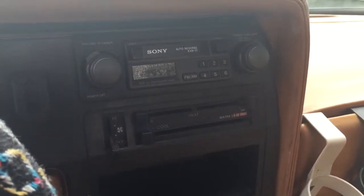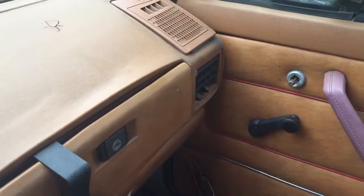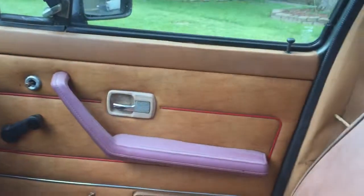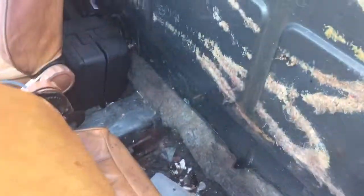There's some more of the dash. There is a crack in the dash, another crack in the dash. The speaker flaps are coming up. They just need to be seated right in the new speakers. The seat belt is broken right here. I got this in here. That would need to be replaced. I just wrap it around for right now. The seats do fold up and everything like they're supposed to. So they still do function. You still can't get back there.